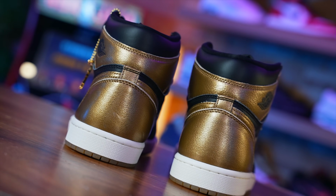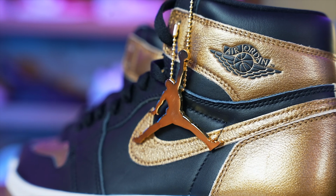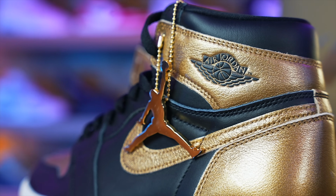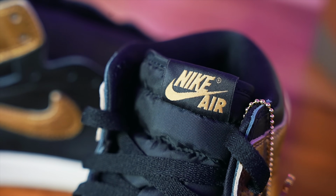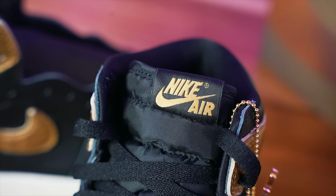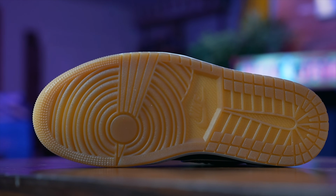You got the outsole as well. We've seen similar variants of gold metallic on Jordan 1s. We actually got one earlier this year. It was a women's exclusive, the white and metallic gold Jordan 1. We've also had, of course, the patent leather gold, black and gold metallic, or metallic gold, black Jordan 1s. We've had the gold metallic patent leather version that dropped at Complex Con.